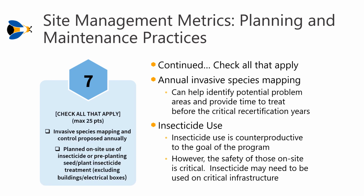Two more options for question 7 are invasive species mapping and control proposed annually, and planned on-site use of insecticide or pre-planting seed / plant insecticide treatment, excluding buildings and electrical boxes. Annual invasive species mapping is optional, but it can help you identify potential problem areas and provide time to treat before the critical recertification years. Invasive species are aggressive, and if left unchecked, they can outcompete pollinator habitat on a site. Therefore, even if you don't opt into this question, it is very important to manage invasive species on your site.